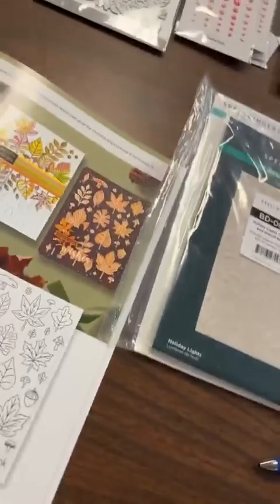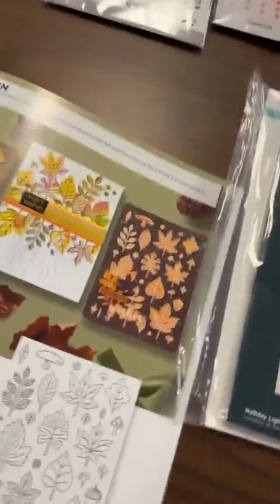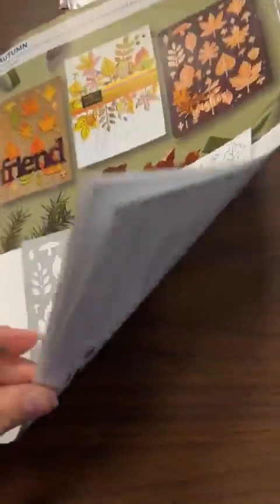I'm going to cover the... I just dropped it. Ugh. All right, turn the page here.